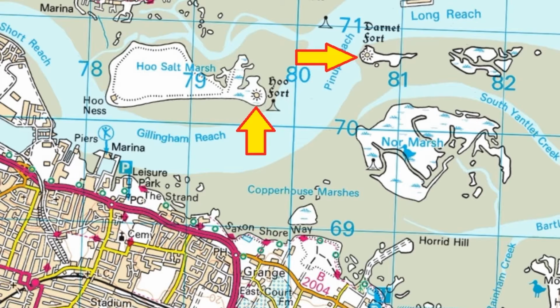So, as we go up the River Medway, it's worth mentioning the two island forts that are out in the river. Fort Hoo and Fort Darnet are positioned to guard against any enemy ships heading upriver towards the Medway towns, as you can see here on this map. Let's take a closer look at the two forts.